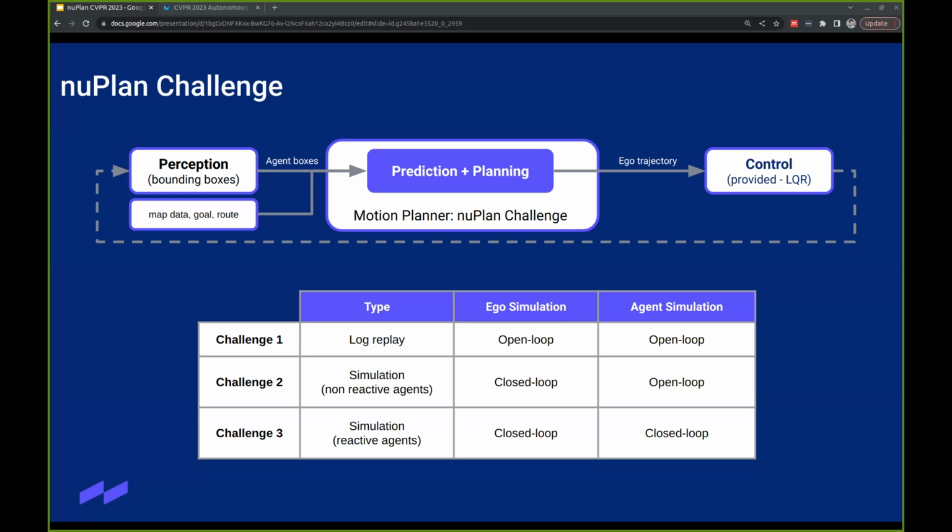In challenge two, we make the ego propagation closed loop. And similar to challenge one, the agent simulation is still in open loop, so it follows the log. And in challenge three, we have reactive agents. So now both the ego and the agent simulation are in closed loop. For the agents' policy, we follow the IDM policy, which stands for Intelligent Driver Model. It's not an ML policy, it's a simple policy that describes how an agent should drive according to a lead agent, maintaining some sort of distance and targeting a velocity.